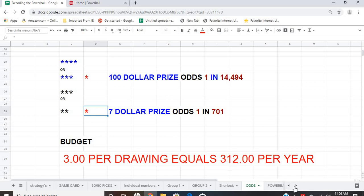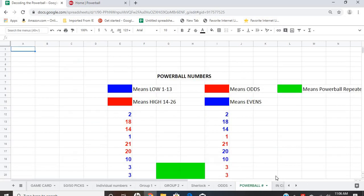Okay, so moving on, I do have something for the Powerball number itself. Okay, so in this column here, if you see a blue number, that means it's low, 1 to 13. If you see a red number, that's high, 14 to 26. Okay, so what I should say is that there's 26 red numbers here in the Powerball. So all I did is divide these in 2. Okay. Now over here in this column, if you see a red number, that's odds. If you see a blue number, that's evens.